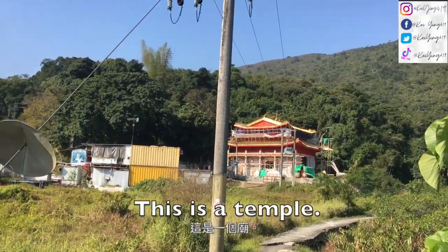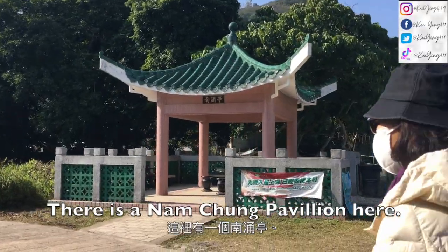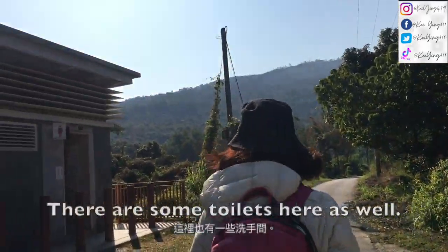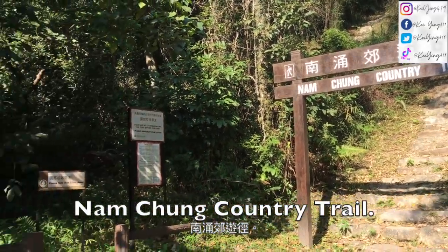Oh, this is the temple, but it's being reconstructed now. There's the Namcheong Pavilion here, but we're not gonna go in here. We're gonna keep going forward. Oh, there's some toilets here as well, if you need it. This is the Namcheong Country Trail.